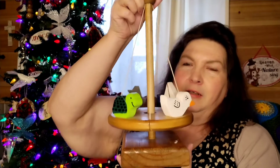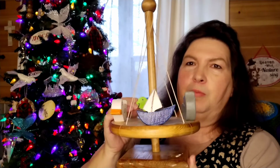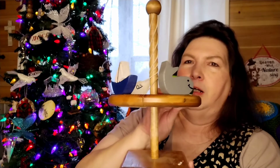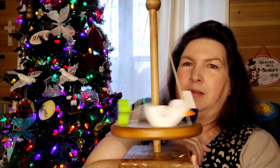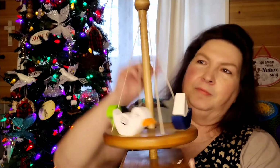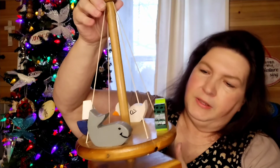And I also found this cute little wooden toy. Isn't that cute? It's got a turtle, a duck, a boat, and a whale on it. So I'm just going to get this all tightened up, and we're going to let it spin. Isn't that cute? Toys of yesteryear. And I really love it. It's got a nice base to it. It's a base of dowel. It's got the little cap on it, and of course it's got a good cord on it.